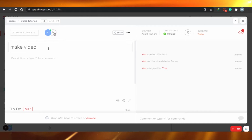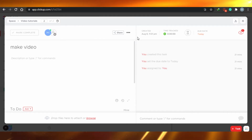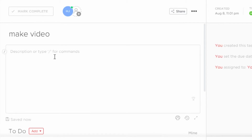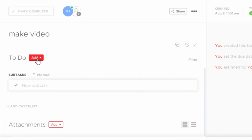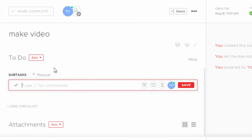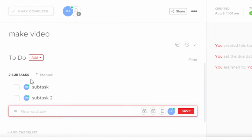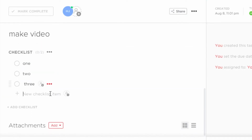You can do a lot of things within a task. For example, if I add a description to the task, anything you want, you can just go ahead and add it. For example, I added a description. So you can do a to-do list right here. Also, I can add a subtask. Now I can give this subtask a name, and then I can create another subtask if I want to, right? And there you go. If I want to, I can add any checklist. So you can see I can add as many checklists as I want to.